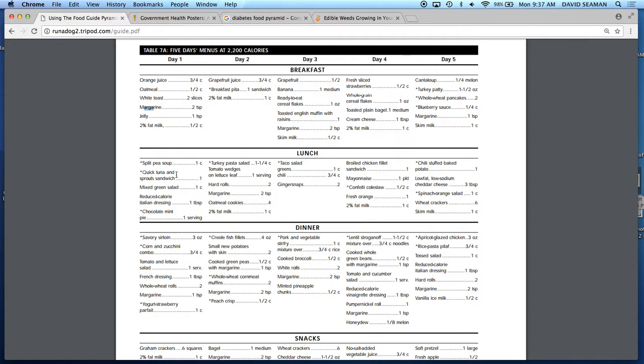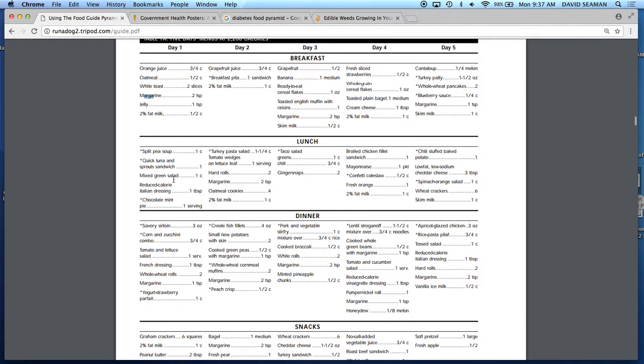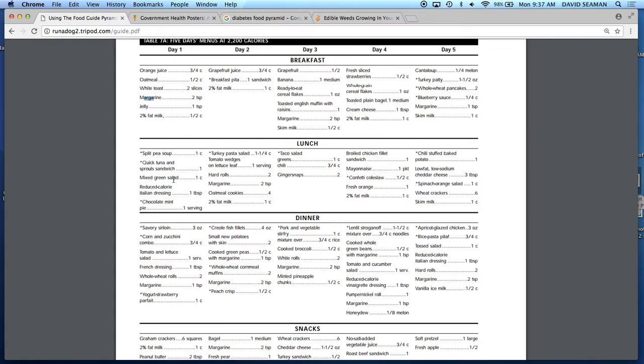So let's go to day 1 through day 5 with our lunches. What are we going to get? We're going to get bread with their tuna salad. We're going to get 1 cup of mixed green salad. 1 cup of salad is like 10 calories. It's like nothing. So you're going to get bread and chocolate mint pie. That's the recommendation. Next day, hard rolls, margarine, oatmeal cookies, milk.